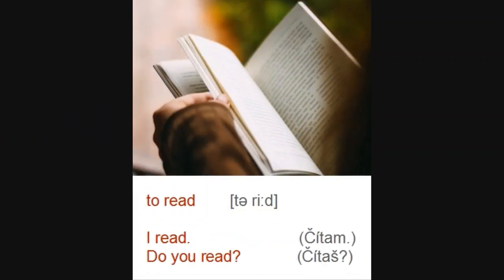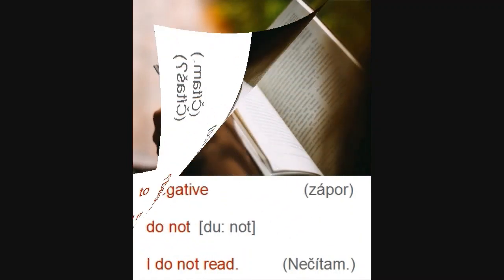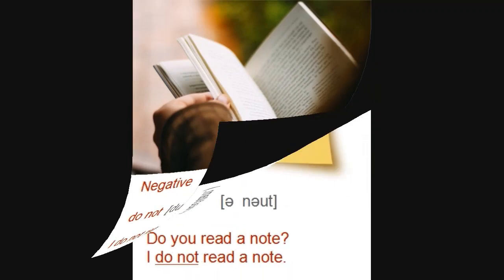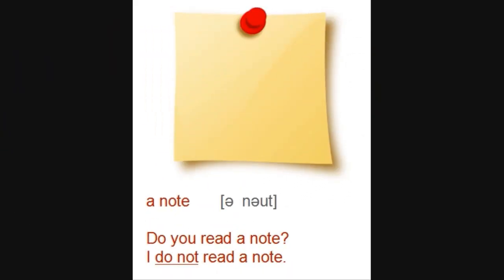To read. I read. Do you read? Do not. I do not read. A note. Do you read a note? I do not read a note.